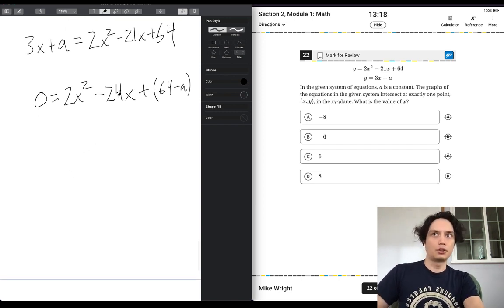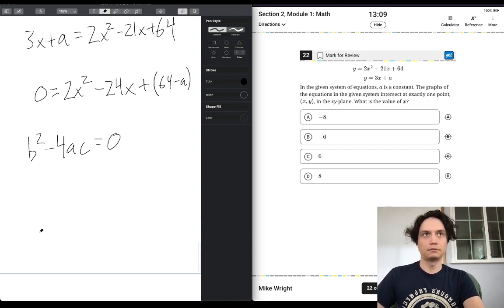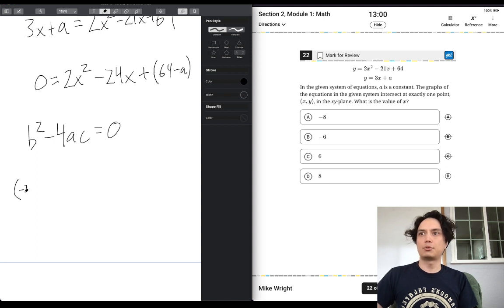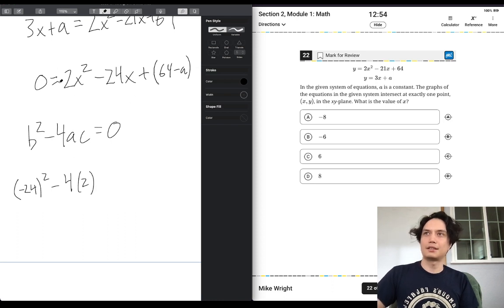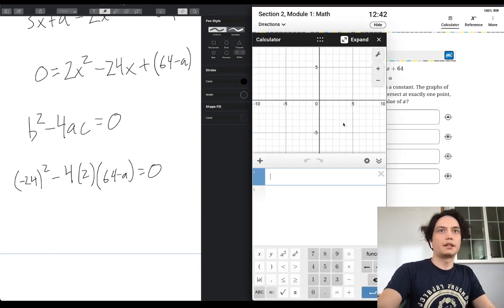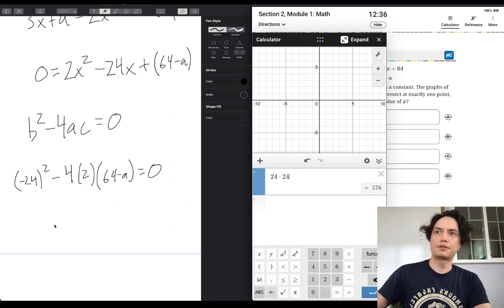Now the thing here is that b squared minus 4ac, which is a little bit annoying, needs to equal 0. Man, I could just graph this. But we're going to try this. I got all excited about it. So negative 24 squared minus 4 times 2, this is this a, times 64 minus a. That equals 0. I really should just graph these. It's so stupid. I got all excited about this new math that I supposedly know, but I could just graph it. I wonder if that's what I did last time.